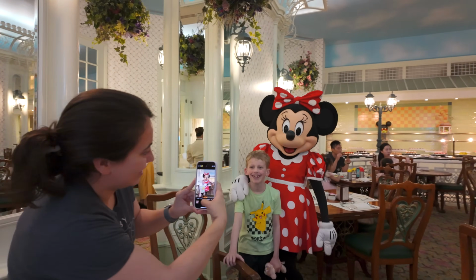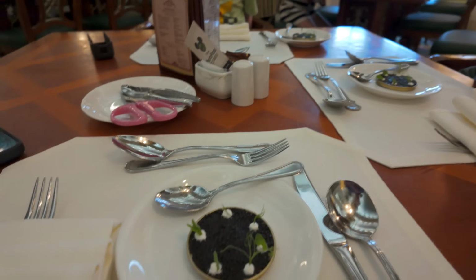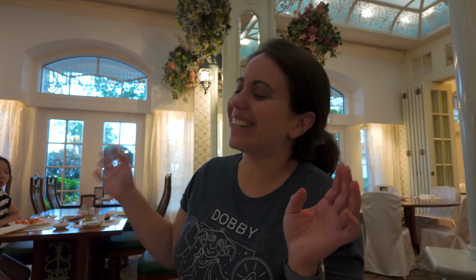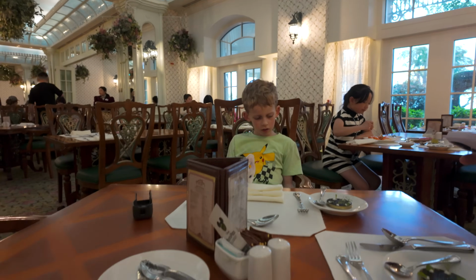And then the server comes over and puts caviar on our plate. What is that? Caviar. How much have we just paid for this? It's like £60 a person. Per person? Yeah. My alarm bell started ringing when caviar was served. I've never had caviar in my life. I'm scared to try it. What's just happened? I feel like I've blindly come into something that I was not prepared for. You don't have to have caviar, mate.